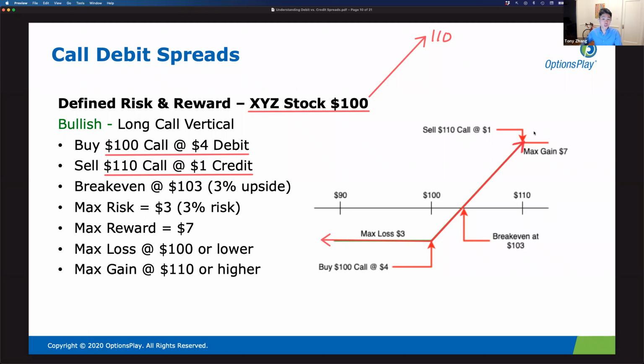So I have a higher probability of profit. And what I've done is I've just exchanged my upside above 110 in exchange for this $1, something that I don't think is going to happen anyway. So now I've reduced my max risk to $3. I've capped my max reward to $7. And what this means is that if I do get the move from 100 to 110 that I had anticipated, what I'm making here is $7 versus the $3 that I'm risking. Now, a $7 profit off of a $3 risk is a 233% return.